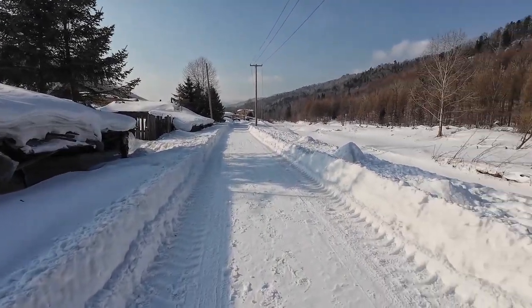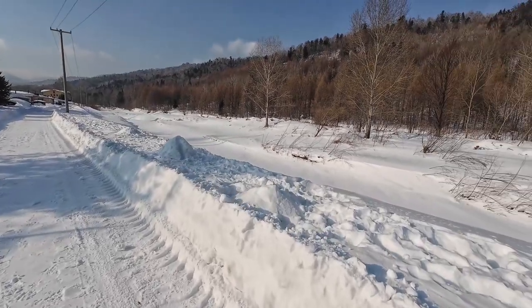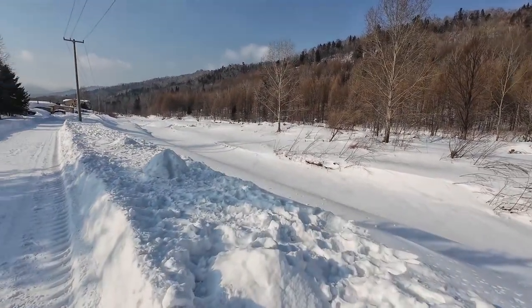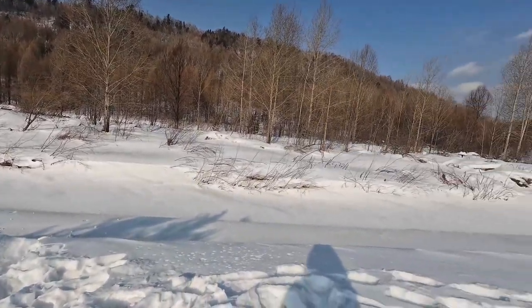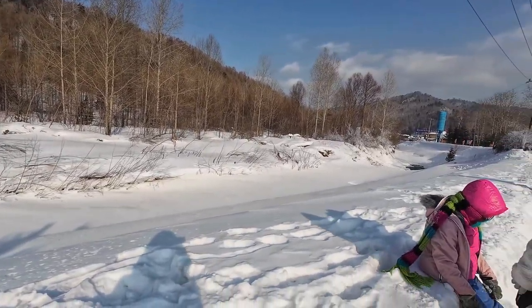Yes. You can sit on top, you know. You just sit on top. You point to the river. Oh, it's like a chair.